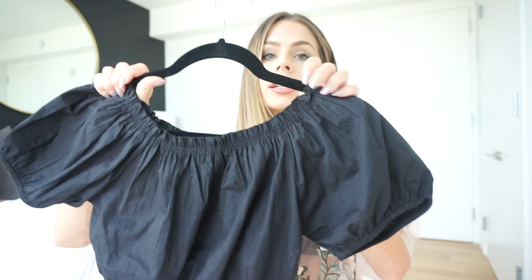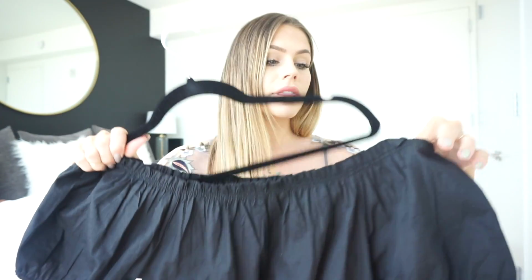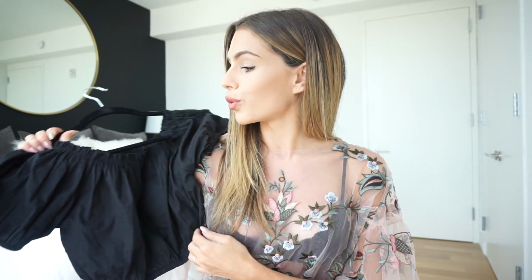Next is ASOS. I get a lot of my basics from ASOS. They have great bodysuits, great little tops like this. This is just an off-the-shoulder top that I always grab when I need some sort of crop top, but I don't want it to be super tight. This is loose but cropped, which is what I always look for when I'm buying a crop top. So ASOS is always a really good place to shop if you are on a budget.